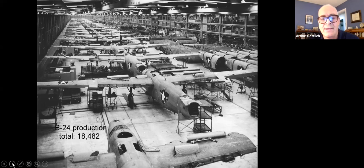You know, we had B-24 Liberator bombers when we were talking about Pratt and Whitney, et cetera. This was in the Willow Run plant from Henry Ford. And they produced here in this plant, and elsewhere where the B-24 was being manufactured under license, almost 19,000 B-24s.